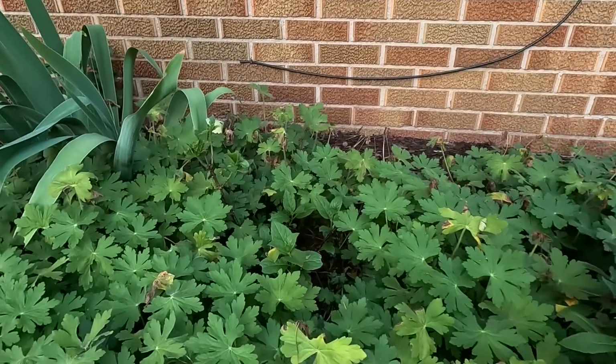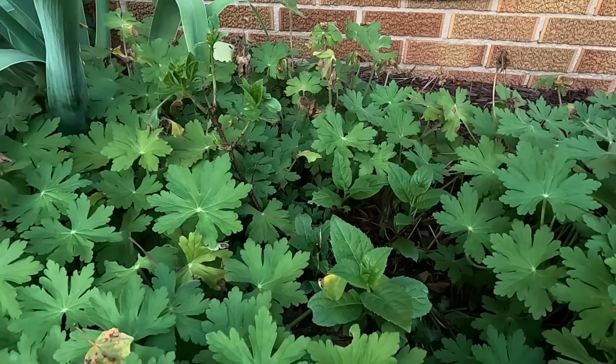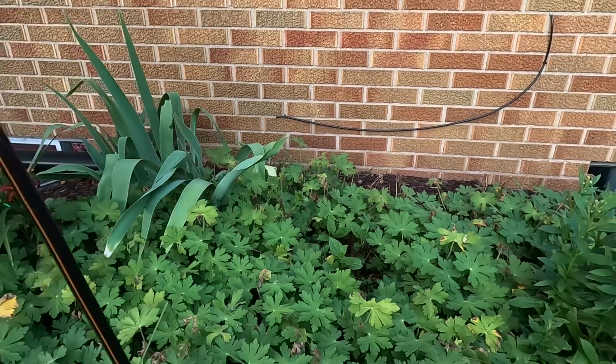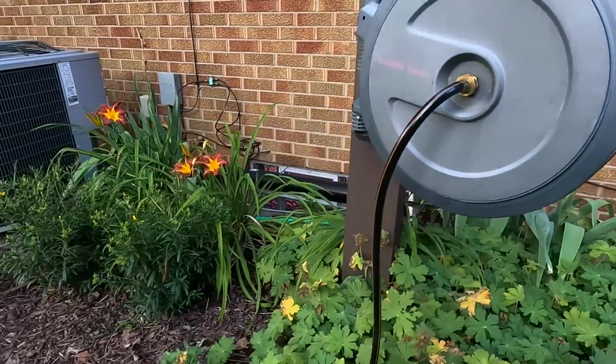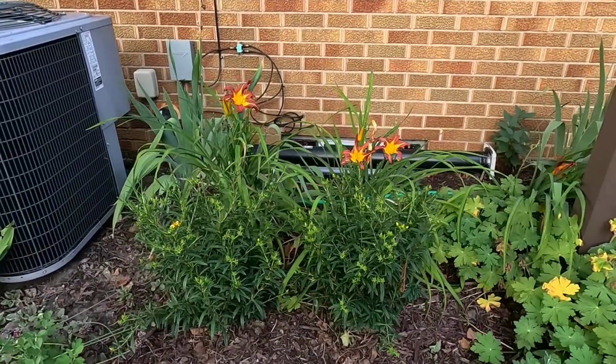And our little Quick Fire hydrangea is definitely starting to show some better signs of life back here. It might make it this year after all. We will see. If it doesn't, well, I'll be looking on those clearance shelves this fall for something to replace it with.